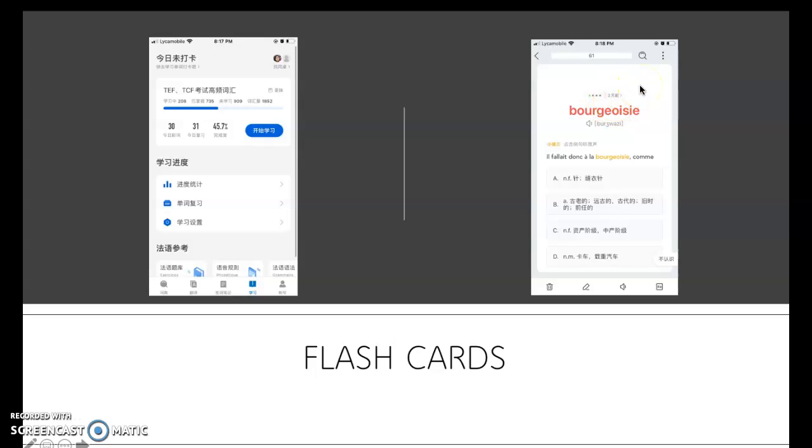And on the right is an illustration of the flashcard. But this is just one of the examples of the vocab exercises. So in this exercise, you will match the Chinese meaning with the French vocabulary. But there are other kinds of exercises. For example, sometimes you will need to enter this word or spell this word manually and complete the sentence.